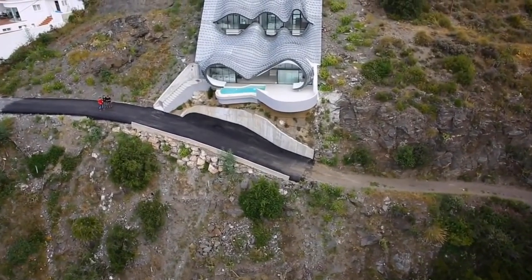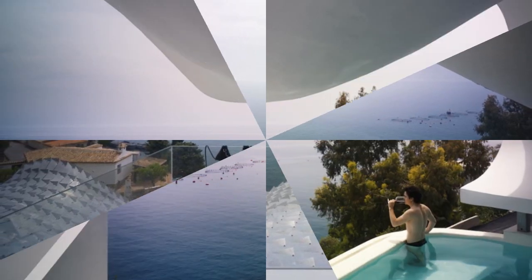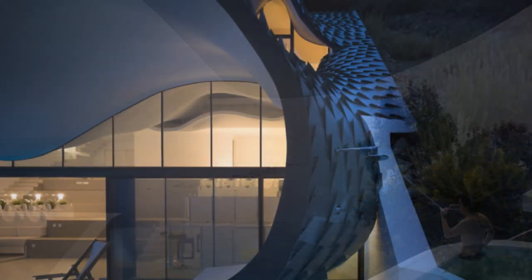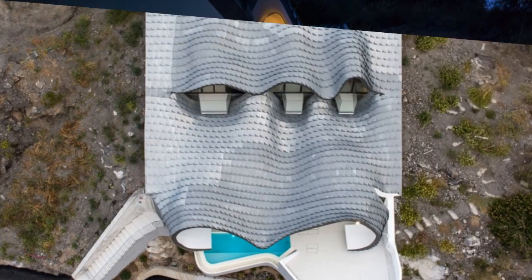The 3 bedrooms are upstairs with glass doors opening up onto 3 different balconies. The main living space downstairs is organized into separate areas for different activities and opens up to a terrace and pool area. It can also be adapted into an auditorium that can host up to 70 people.